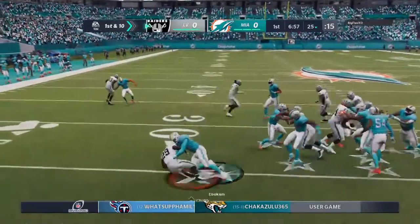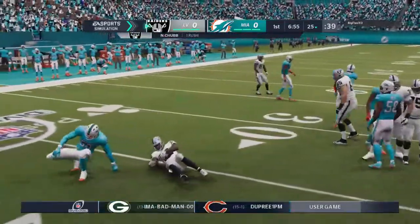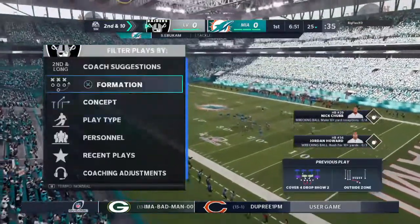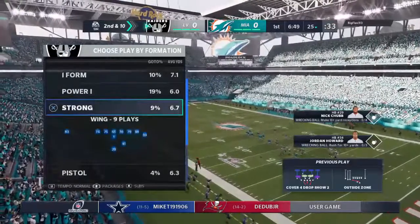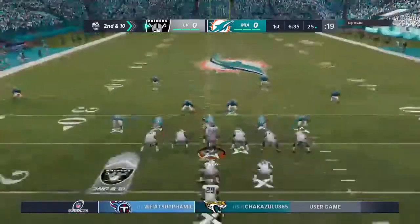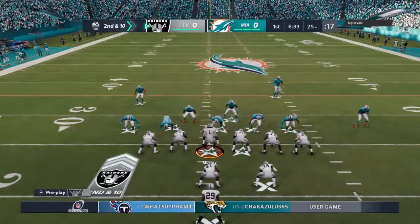First carry now for Nick Chubb. And he'll hope that this is not a sign of what's in store as he has to fight just to get back to the line of scrimmage. Call it no gain on the play, and it'll be second down. No gain on the play. Second and officially 10. Nothing on that last run.